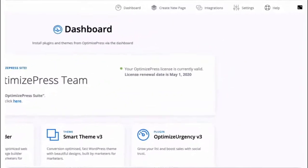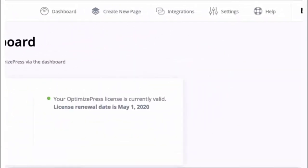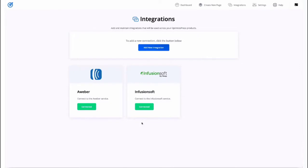Now, when you come to build pages with the Optimize Builder, the two areas of initial interest are going to be our integrations and our create new page screen. So let's quickly take a look at the integrations. Integrations is where you connect your CRM or autoresponder. You should only have to do this once or twice, depending on the number of integrations that you want to connect. We've added a wide range of integrations in our system with more being added frequently.